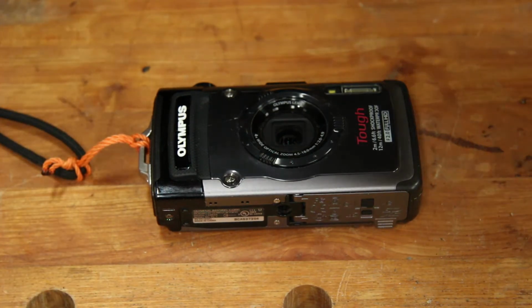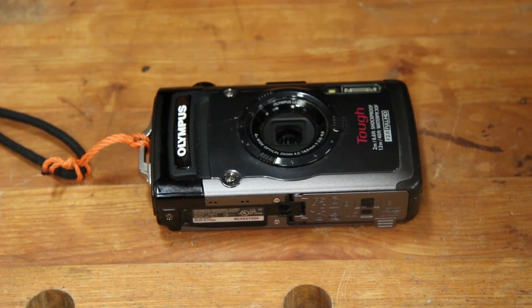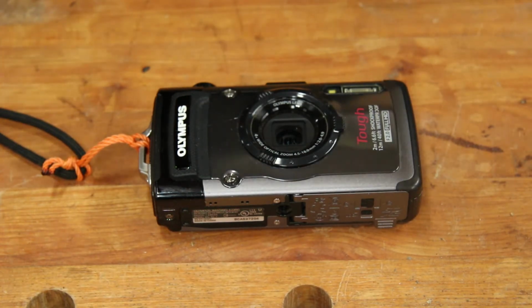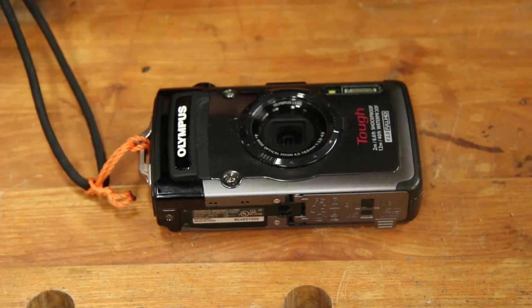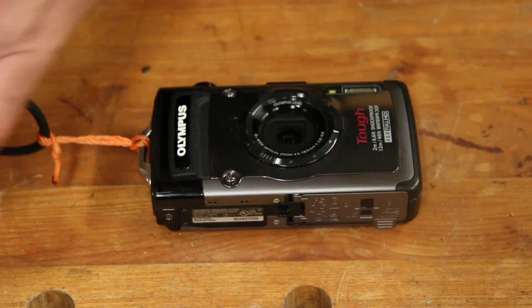It was probably of several $100s when it was new. Now you can get them 30-40 bucks on eBay. It is, like I said, waterproof, so if your kid leaves it out in the rain, it doesn't matter. You can wash it off. Good durable camera. So I think this is the best kids camera for 2021 Christmas. Well, hopefully my son likes it anyways. So we'll see.